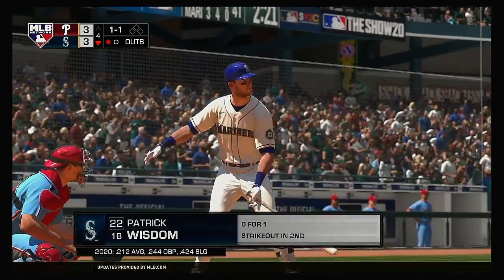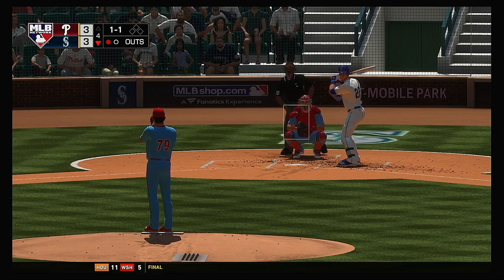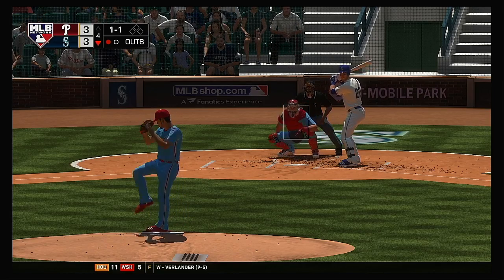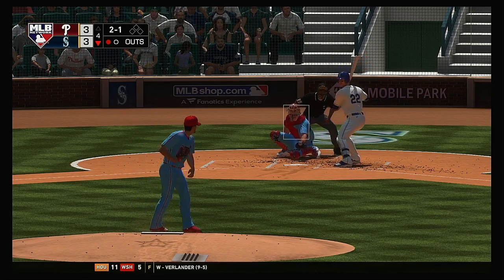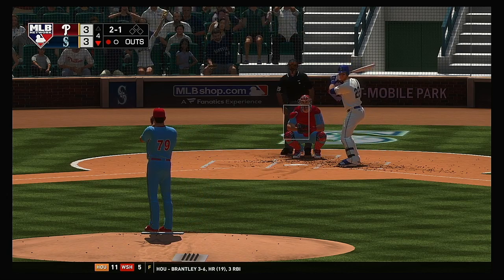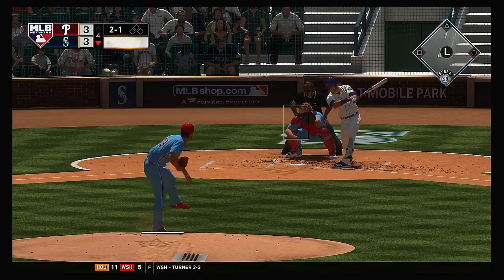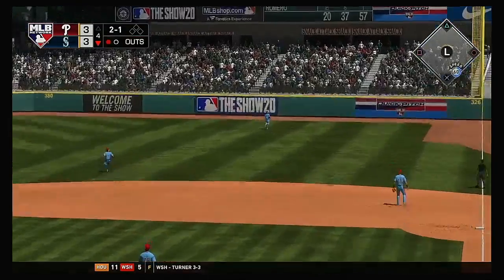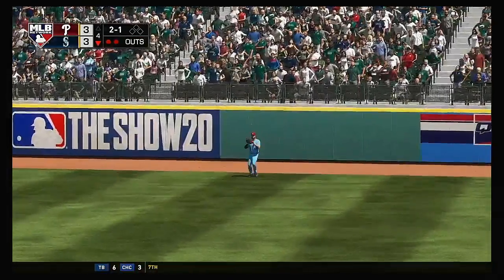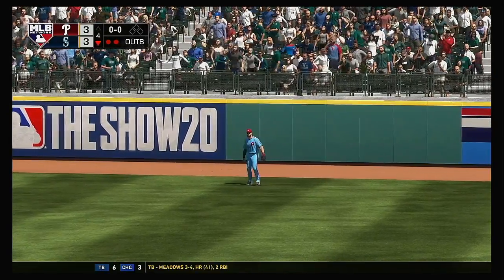Stepping in, Patrick Wisdom. He's 0-for-1 thus far. Bases are empty, one man out. Two balls and a strike to the Mariners' first baseman. Man, that's a great take right there. Backdoor slider just missed the outside corner. This guy must have a really good eye. Most guys swing at that pitch. Harper on the run. He tracks it down and makes the play to record the second out.